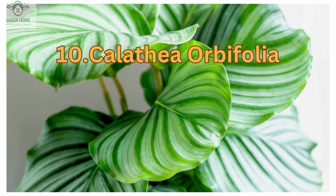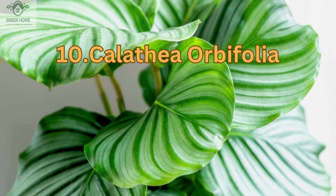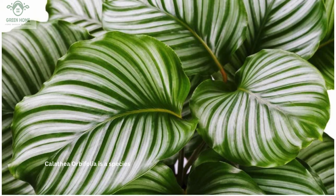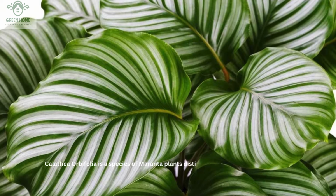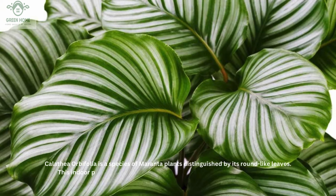10. Calathea orbifolia. Calathea orbifolia is a species of maranta plants distinguished by its round-like leaves. This indoor plant requires a high level of humidity for its well-being, making it challenging for many individuals to care for due to the difficulty of maintaining high humidity levels.